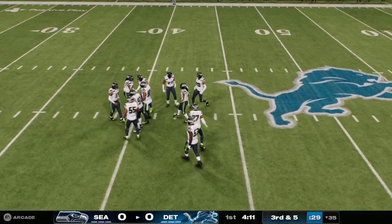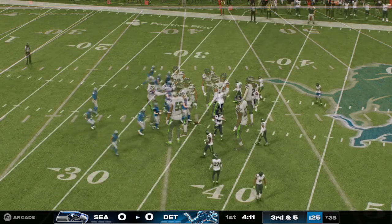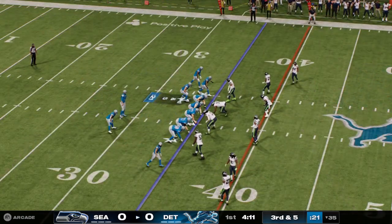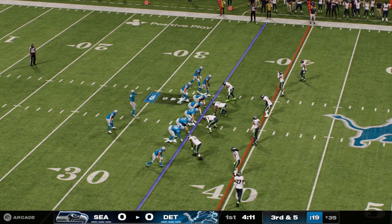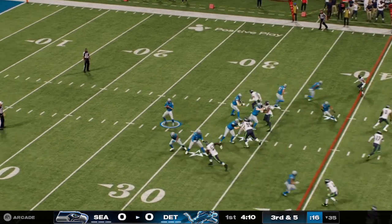You know, there's a fine line between trusting your arm and having a little bit too much faith in your arm, right? I think this was one of those situations here, Mike, where there was nowhere to go with the ball. He tries to fit that one in there anyway, and he's lucky that it just falls incomplete.